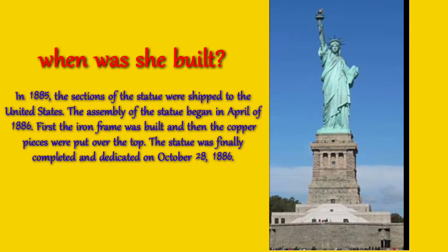In 1885, the sections of the statue were shipped to the United States. The assembly of the statue began in April of 1886. First, the iron frame was built and then the copper pieces were put over the top. The statue was finally completed and dedicated on October 28, 1886.